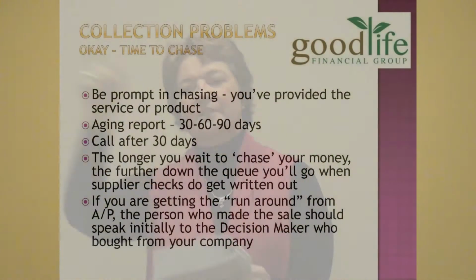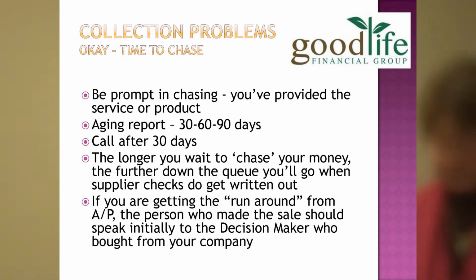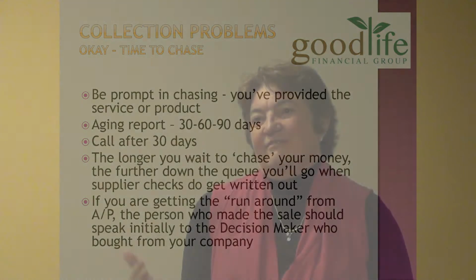Instead, every month you have a process of what you're going to do with the ones that haven't paid. So be prompt, have your aging report, call after 30 days. The longer you wait to chase your money, the further down the queue you're going to get, because if they haven't paid you in 5 months, what's one more month?